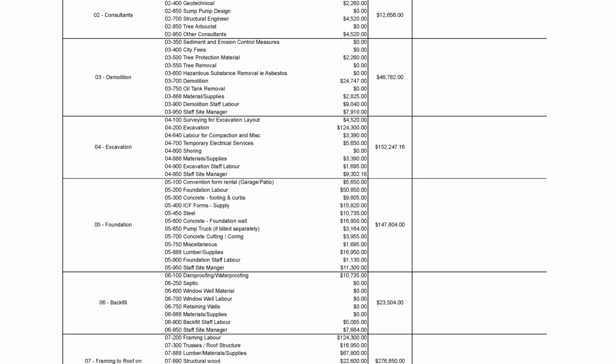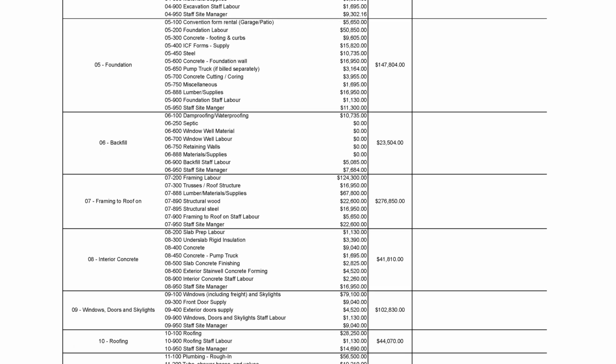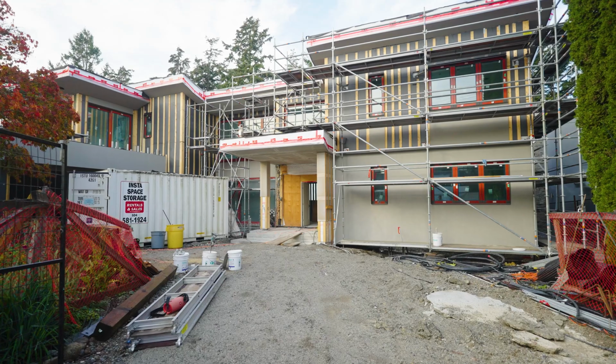Once the builders have completed the budget based on the specifications and drawings, we typically review those numbers with the clients to ensure that they're happy with everything, it all makes sense, and if there are any cost efficiencies that we can suggest, we would do so at that time. Once the budget has been approved, we would issue our drawings and documents for construction, which means the builder would be working off those documents on site.